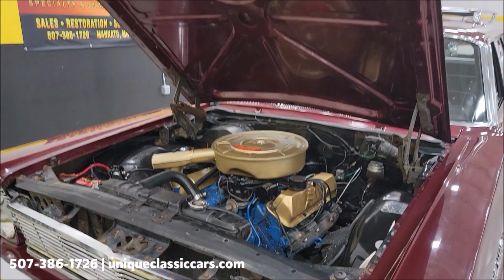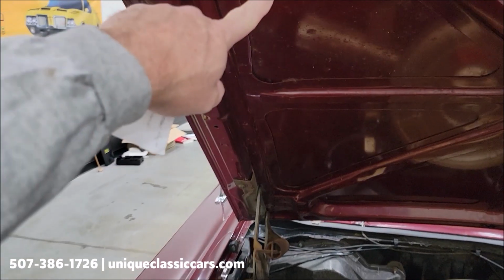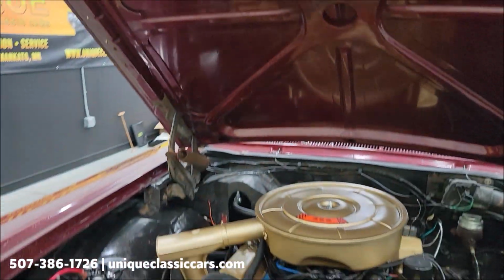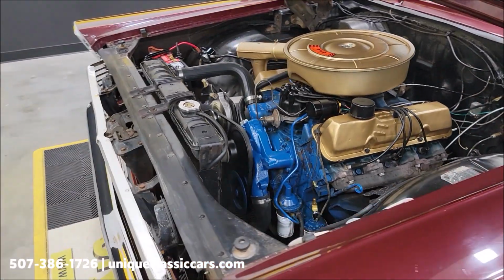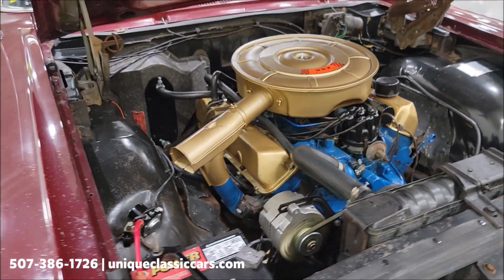Pretty stock looking engine bay. Take a look at this. How many times have you seen the paint stamps and your inspection stamp in that good of shape on a car that's 1965? Again, 352 V8 paired up with that 3-speed manual, shifter on the column.